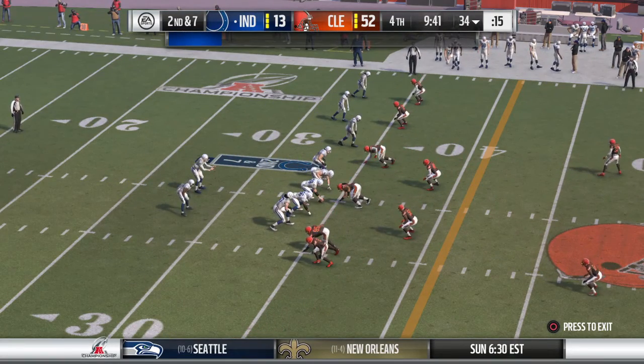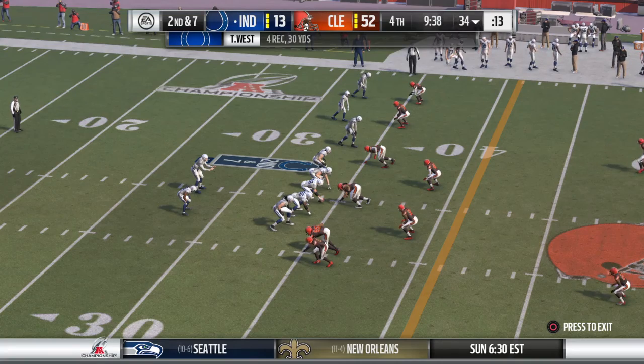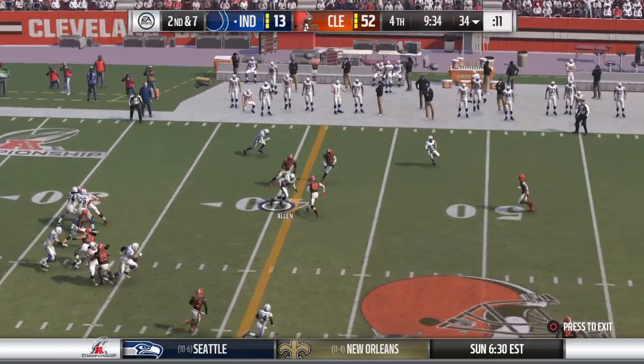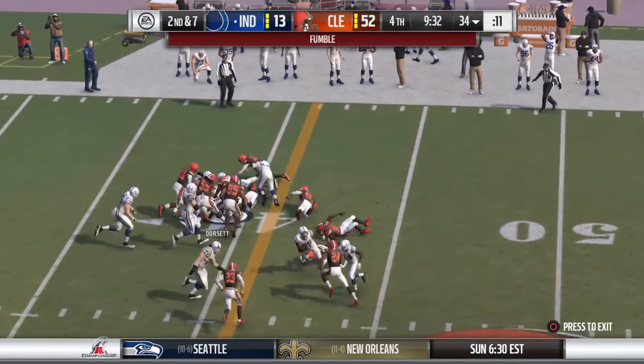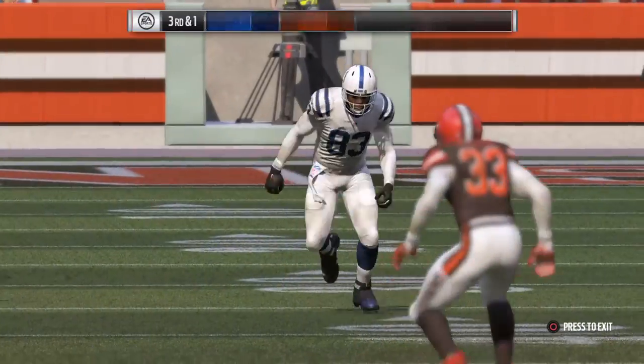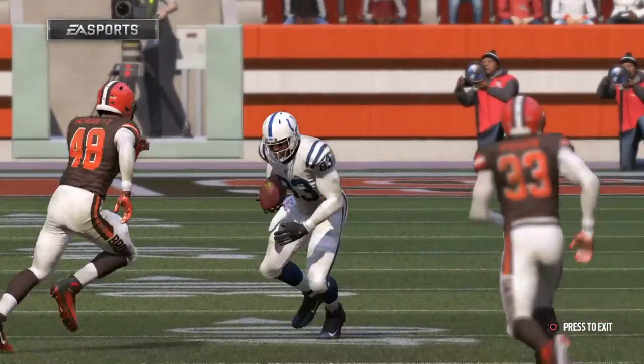Three down. Put out. Ready. 58's the mic. Go 58's the mic. To throw on 2nd down is Luck. Allen hit. He lost the football. That catch good for 5. It's 3rd down. So they escape, so to speak, maintaining the football.